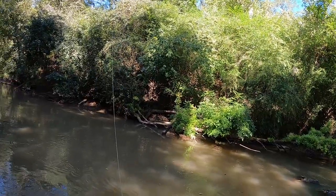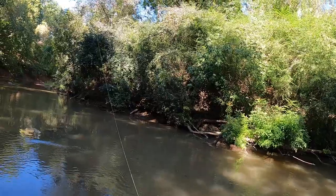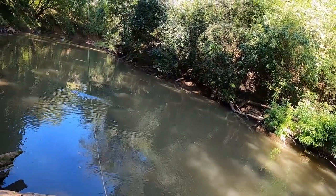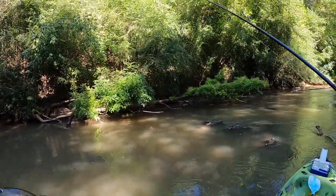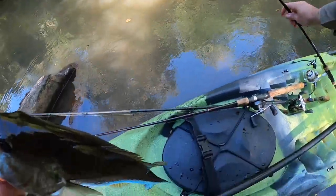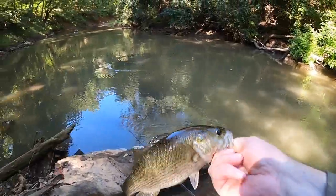Wow. That's what we came for. Thought that was going to be a largemouth. That's the Altamaha bass, folks.